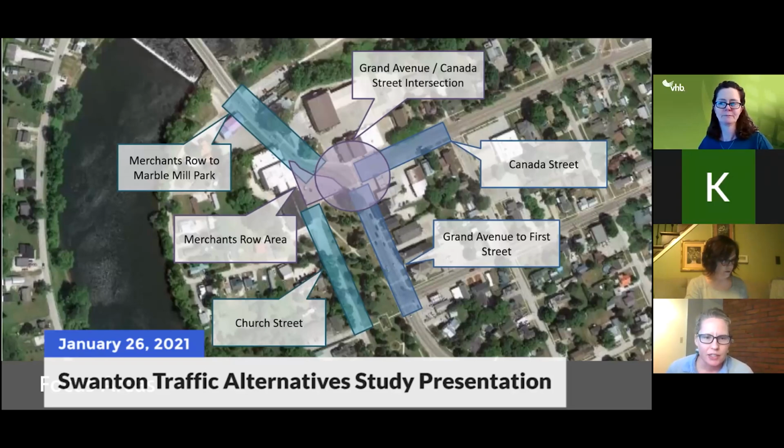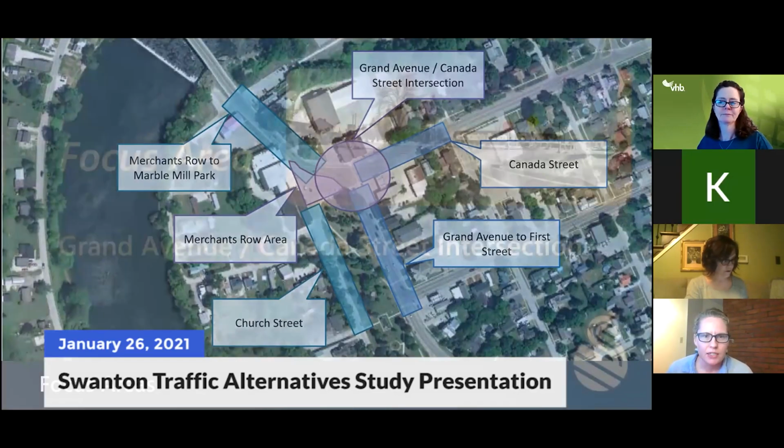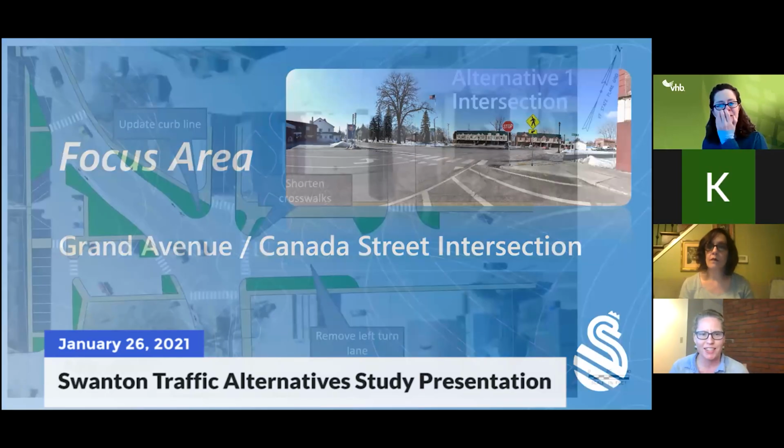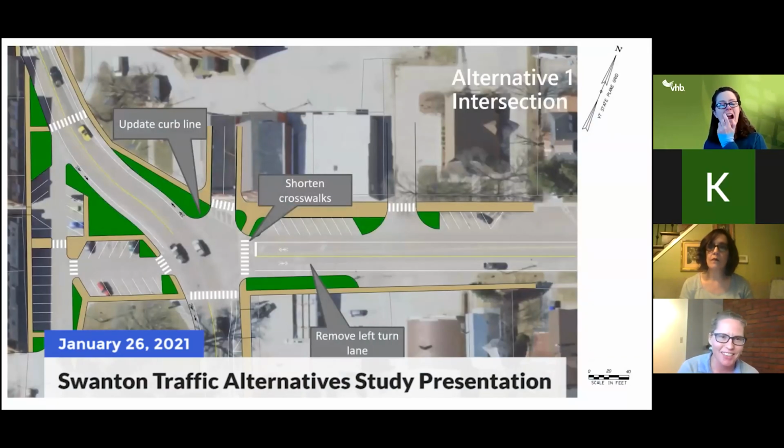All righty, so let's get started here. Our first focus area is the intersection of Grand Avenue and Canada Street, which you're seeing in the top right there. I'm sure all of you are very familiar with this area of the downtown.